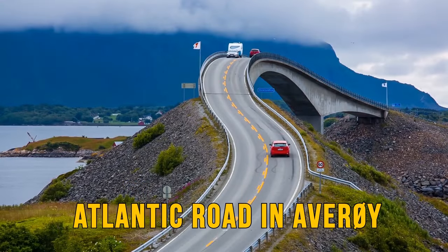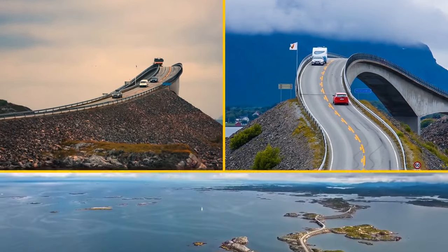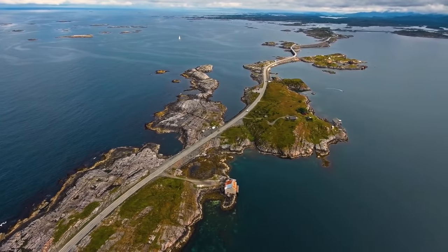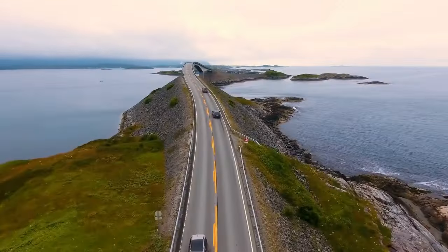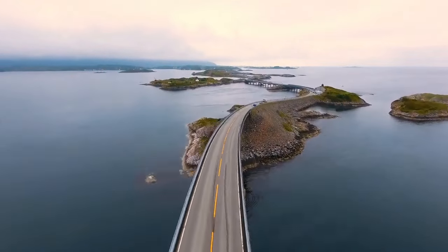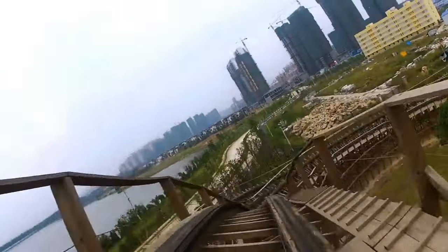The Atlantic Road in Averøy, Norway, can offer you a real 3D experience. It winds through a small group of scenic islands in this northern European country. But as beautiful as it might look, it's one of Norway's most dangerous roads. Why? Well, because at times, it makes you feel like you're on a real-life roller coaster.